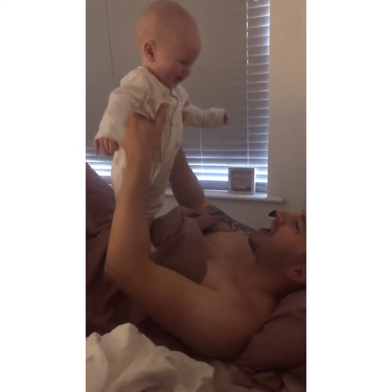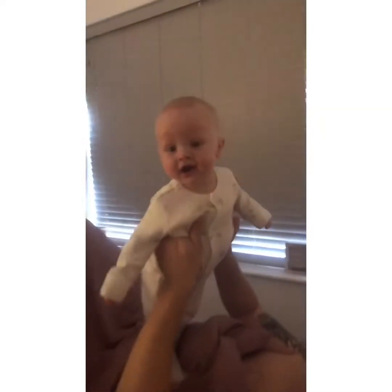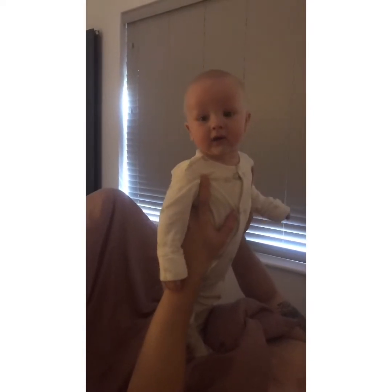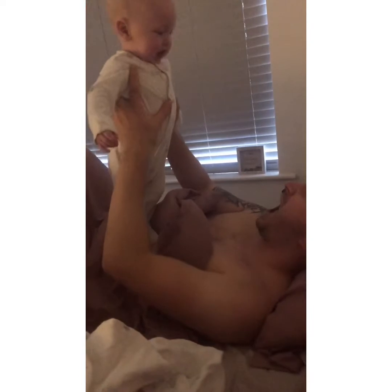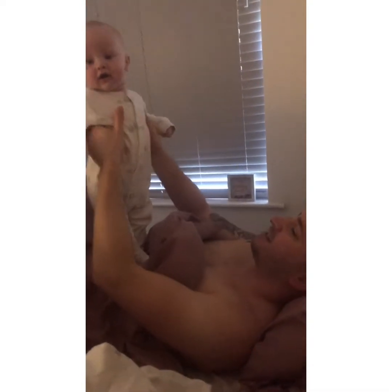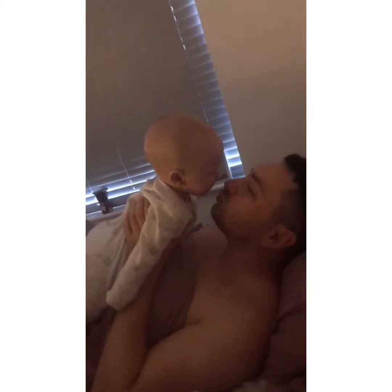Now he's having a little bit of playtime with Daddy. Now his milk has gone down. He is absolutely obsessed with his dad. Every time he sees him, he has a great big smile on his face. I think because he is probably the cool parent, whereas I'm probably the more regimented. But he absolutely loves his cuddles with Daddy, and he's making the most of Daddy having a lay-in with us and not having to get up for work.